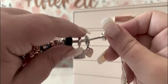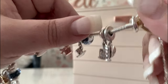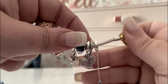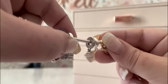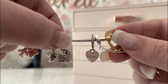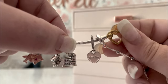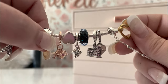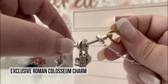So different colors. Next to that, I will show you the hallmarks real quick. So there's the hallmarks. And I don't believe there's anything on this side of the bail. But it does have those pretty, pretty CZs all the way around the charm. This one is retired. Next up, we have an exclusive, the Colosseum Dangle. So excited to get this one.